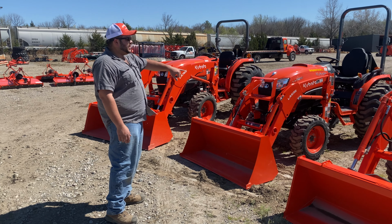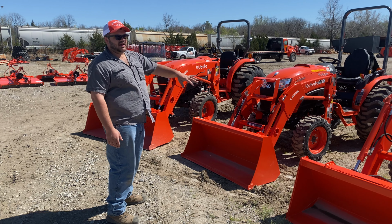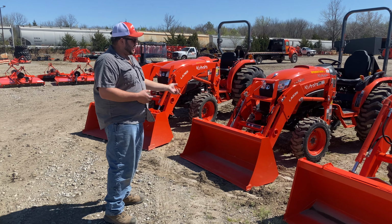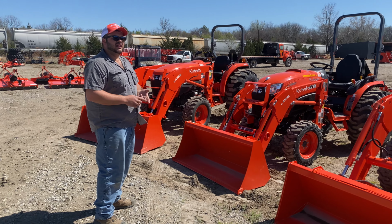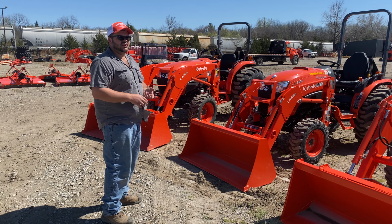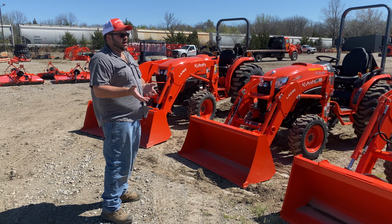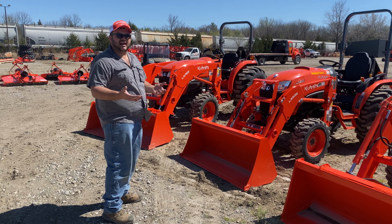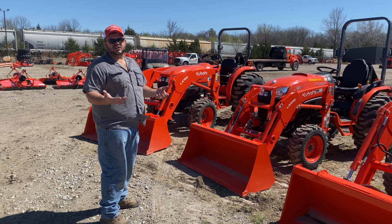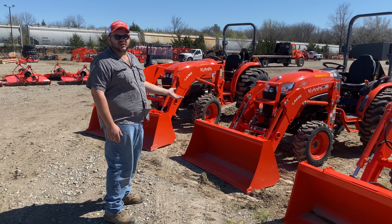So this one here has a mid PTO, as to where the standard L's do not. Right, so the mid PTO, so if you got a sweeper, you're cleaning up a parking lot, if you got a mower deck that you want to put underneath there, you could do 54, 60-inch mower decks. If you're on finished product, right, you're on finished lawn around your house, you don't want to tear up the grass as bad, this is a little bit lighter unit, right?